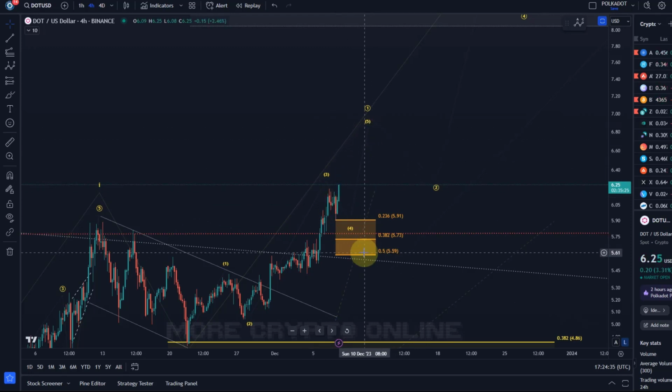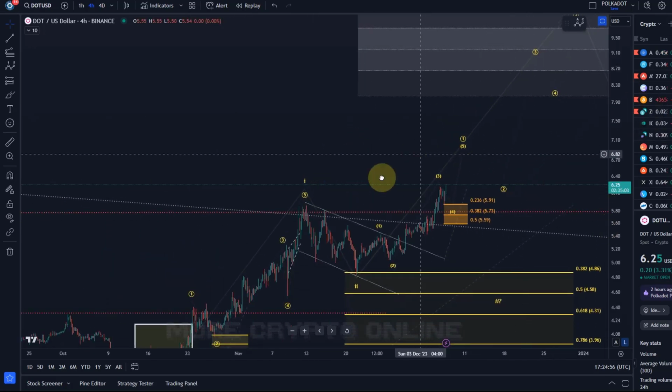That was the $5.59 to $5.91 zone. That area was touched today and the price just kept going. So we triggered our support area, our trend reversal area, and the price is already moving higher, possibly in wave 5 of 1 of the larger degree third wave.